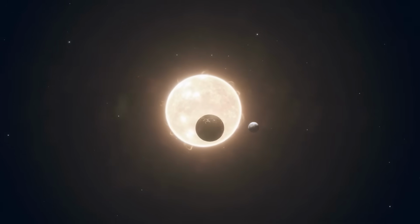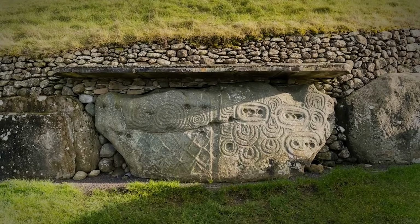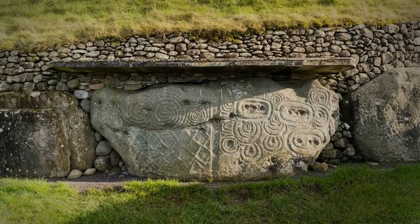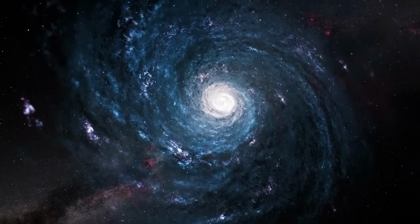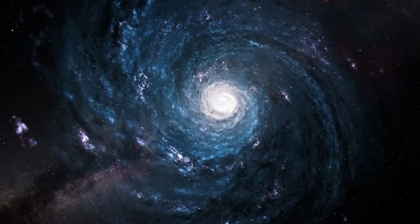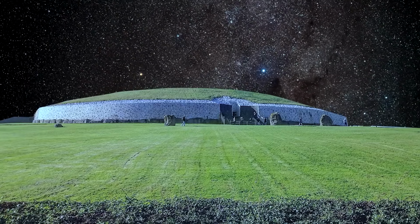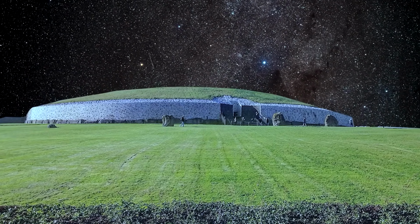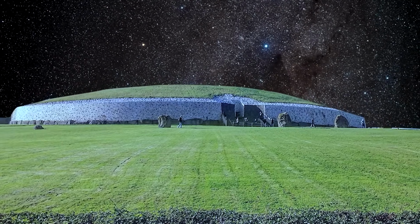Let's examine the carvings once again. The spirals and other motifs may not be random decorations. Some researchers have proposed that these designs represent the movement of celestial bodies, early attempts to chart the sky. If this is true, then Newgrange could be one of the oldest star maps in existence, created by a culture that sought to understand their place in the universe through the study of the heavens.